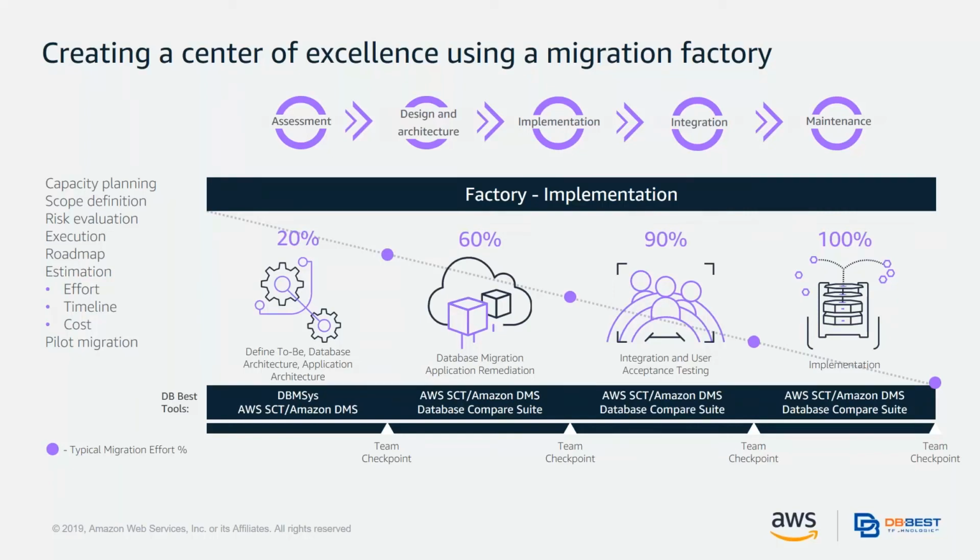In addition, we have a tool at DB Best called the Database Compare Suite that allows you to compare the schema and the data afterwards on the target environment, so you can be assured that all the data actually made it over there. All too often, I've seen well-established development teams do something like, okay, on my source I had 1 million rows, so I'll just select count star from that table and compare the count of those records on the destination. If they're equal, we're all good.